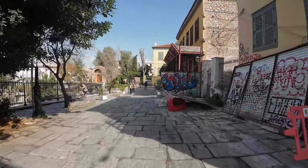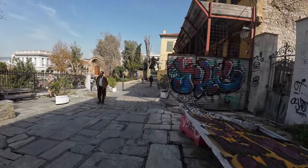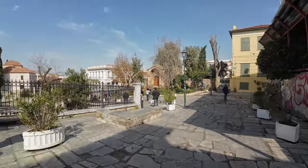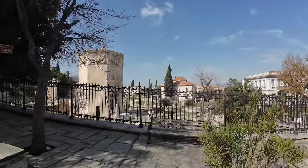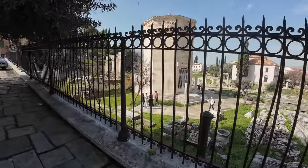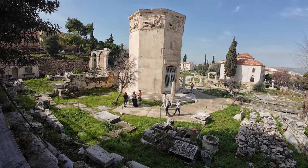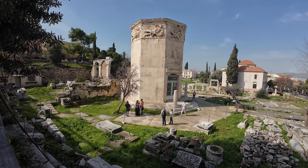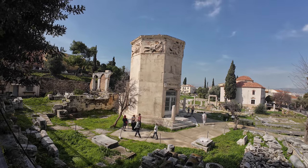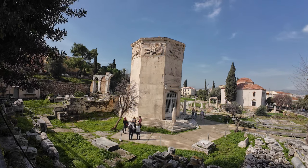Okay, folks, next stop on our little Athenian adventure is a stop that's bound to blow you away. Or, to be honest, more accurately, tell you which way the wind's blowing. Let me explain. That there is the Tower of the Winds, also known as the Horologion of Andronikos Syrestis. Built around the 1st century BC, and obviously long before today's weather apps, it's the world's oldest weather station.